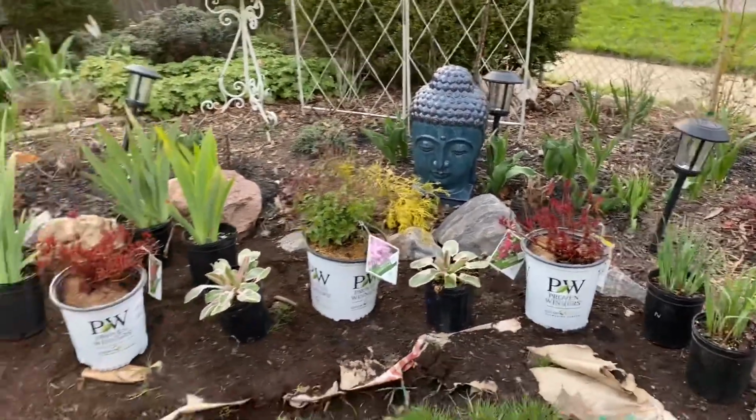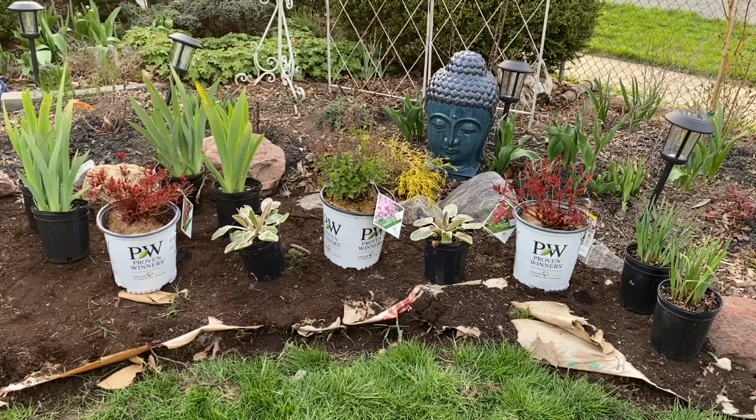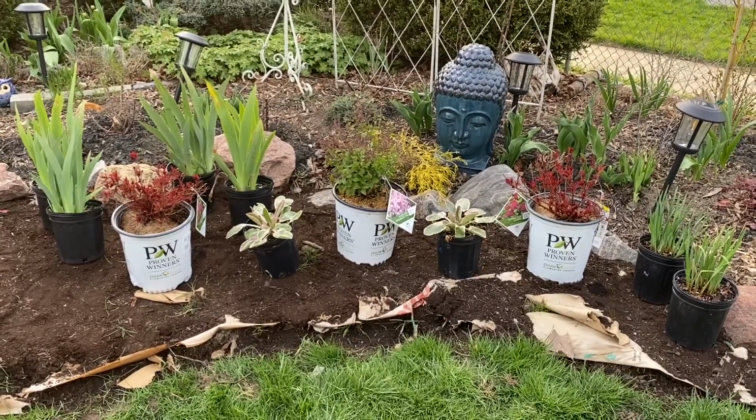So I'm going to get these plants in the ground, and I'll show you when I'm all done what this looks like. And I'm really excited to get these plants in the ground today and take you along.